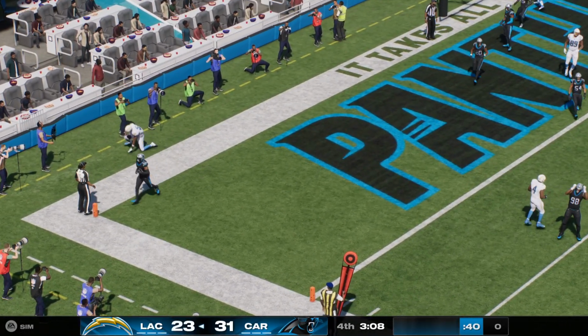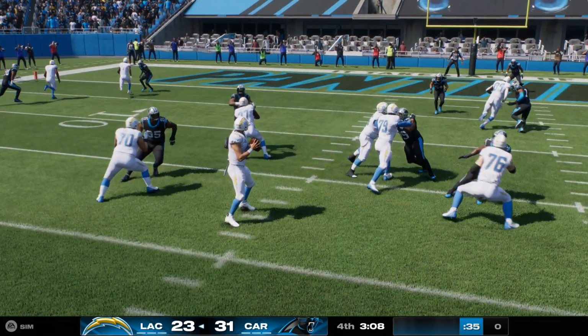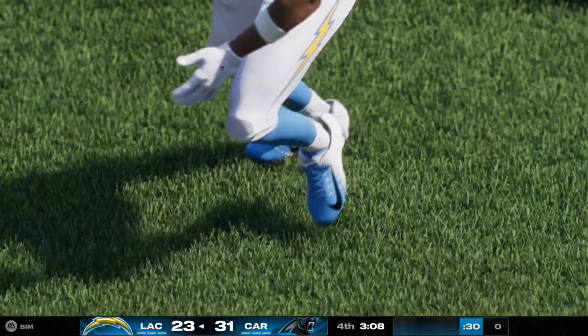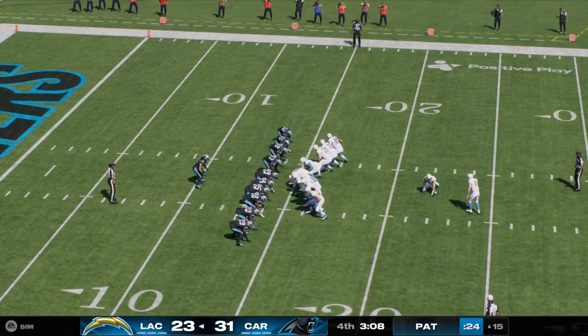And he's got his man. It's caught. Touchdown, Chargers. Josh Palmer. A 12-yard touchdown grab. And the Chargers have made it a 1-score game again here in the 4th. So how about that for an answer? They get the touchdown there, and it's back to a 1-score game here in the 4th.